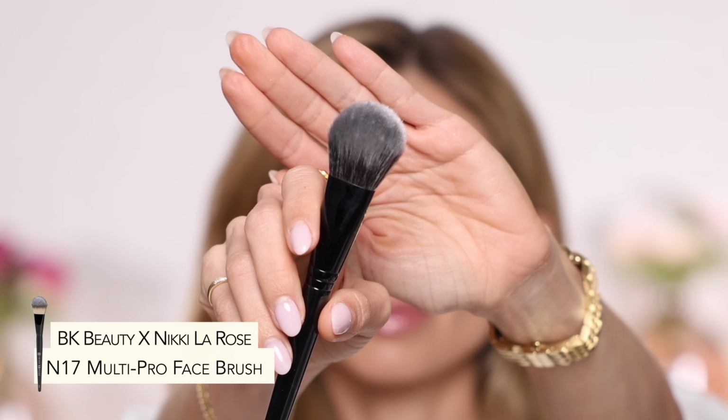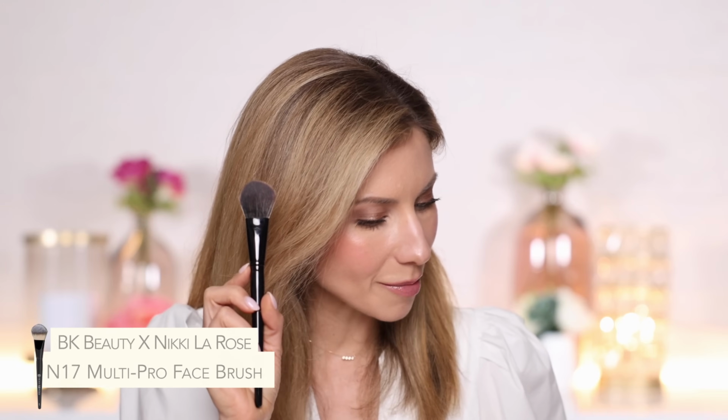A brush that I've really been enjoying using lately is the Nikki LaRose N17 brush. I like to use the darker side because this is going to pick up a little less product than something a bit more dense, like let's say the BK Beauty 110. This is going to pick up more product. This is going to give you a lot more control.